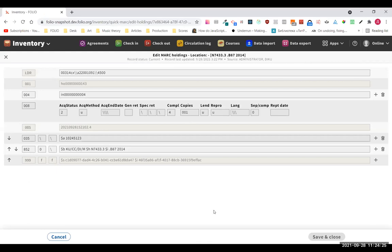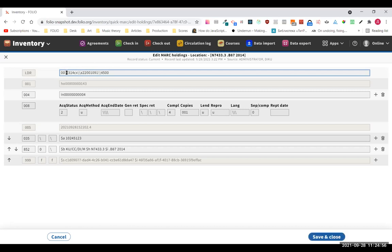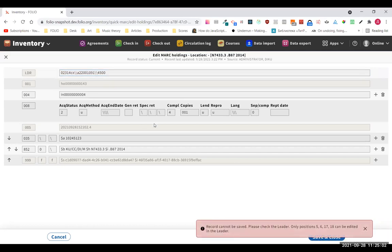Yeah, so we also have the same view as for MARC bib, but some rules are different for MARC Holdings records. For example, we have different editable positions for the leader field. We can only edit positions 5, 6, 17, and 18, if I'm not mistaken. So we can't edit any different positions. Let me try and edit some other position. Yeah, you can see that we have an error message saying that only 5, 6, 17, and 18 can be edited.